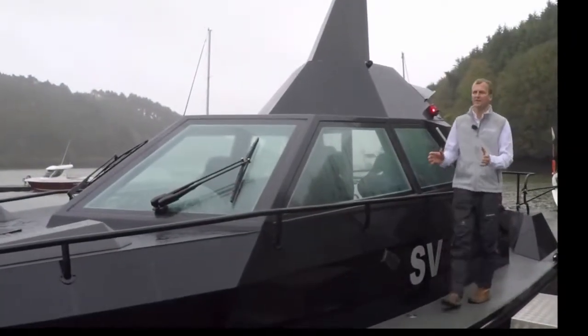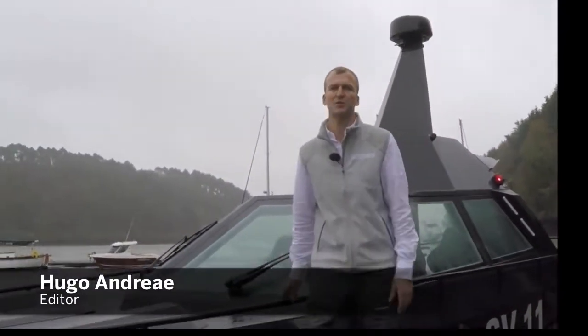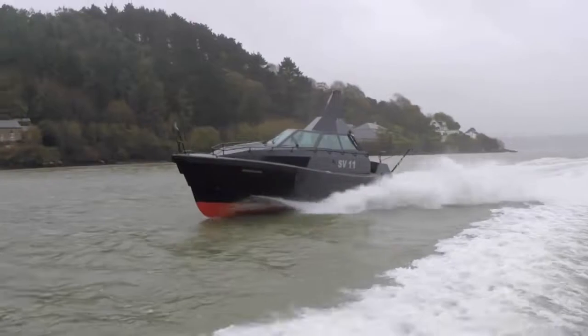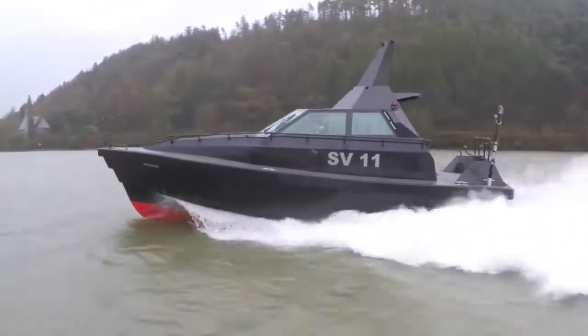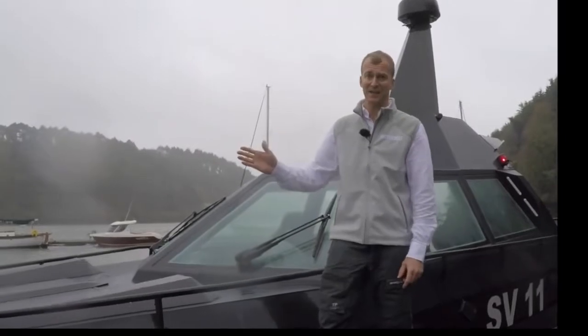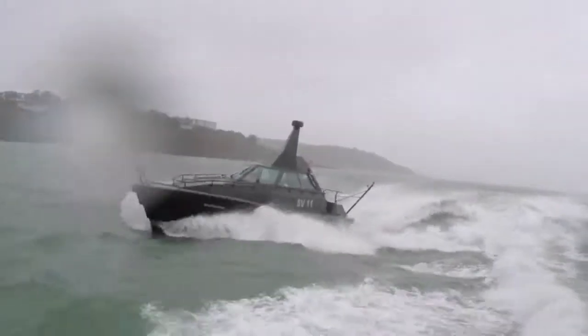We've come here today to a little marina in Cork Harbour to test a very special boat. We've waited for many months to get the weather to be just right. And as you can see, when I say just right, I mean utterly filthy, because we are testing the Safe Haven Marine Barracuda, a stealth military craft designed to go out in any conditions, and I mean any conditions, and tackle them head on at speed.